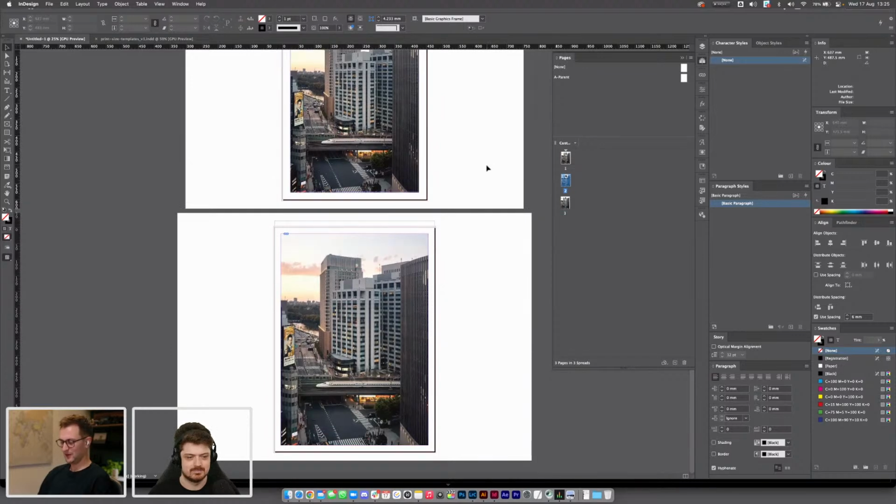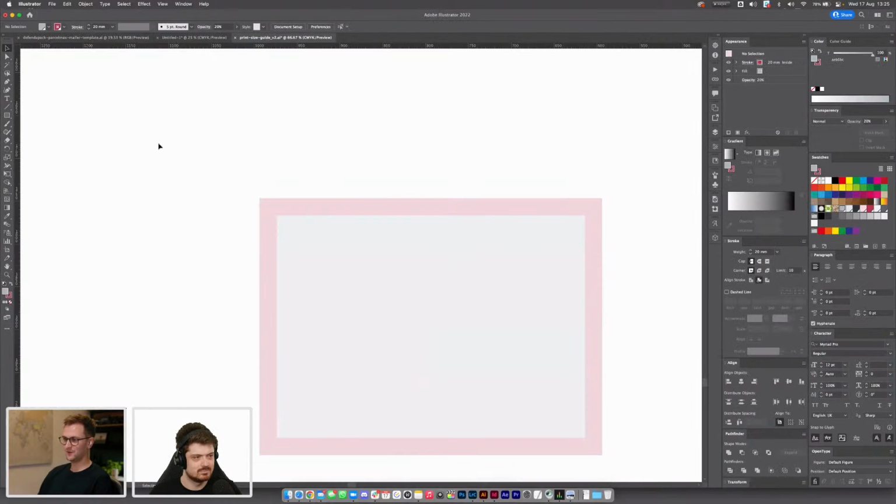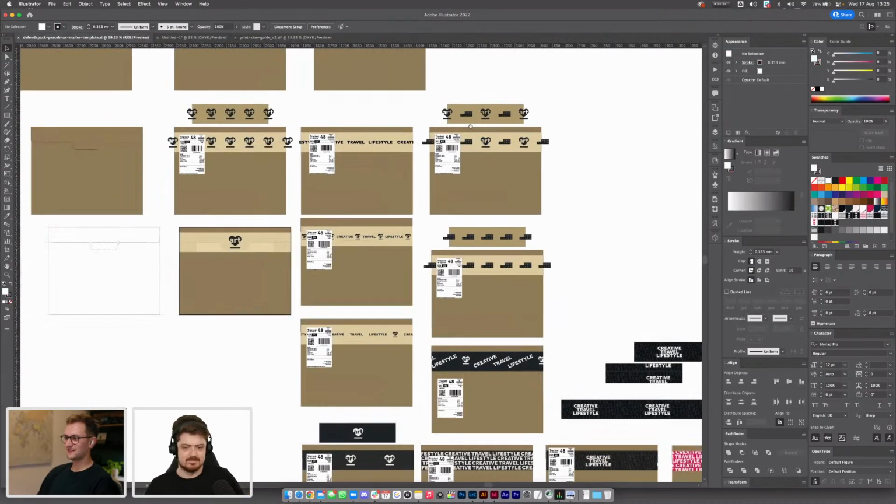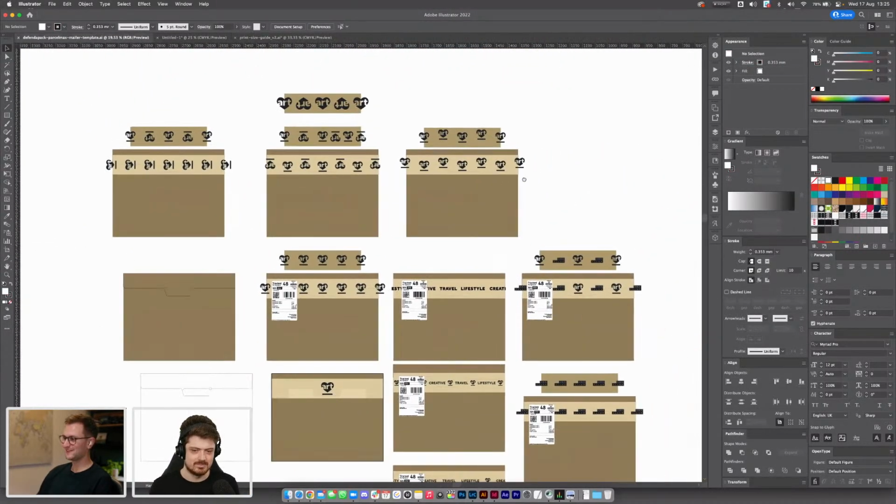Yeah, if we have some time, I just want to share another little thing that I've been working on, which definitely goes hand in hand with the prints, and that is, how do we package our prints? So there are two common ways of printing. You can either send stuff in a tube like this.